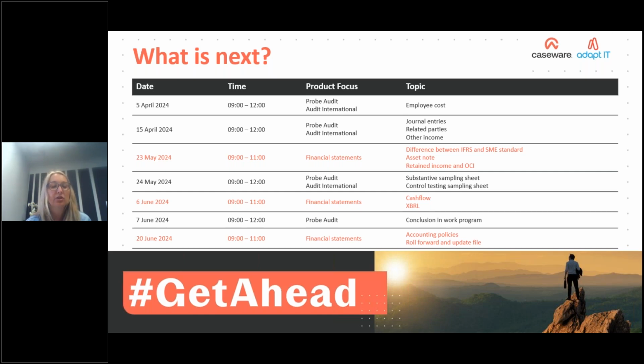And then during that session as well, for the last part of it, we will cover XBRL and how that fits into the software, when you have to submit XBRL, how the integration works with CIPSI, and the content that's going to come out of that.